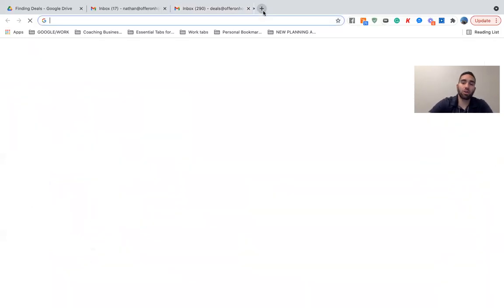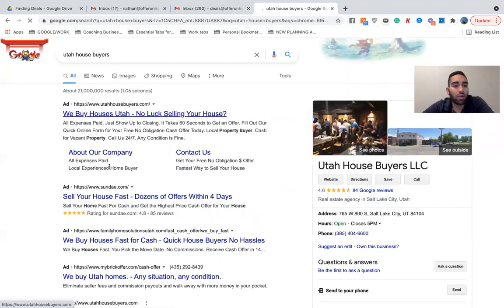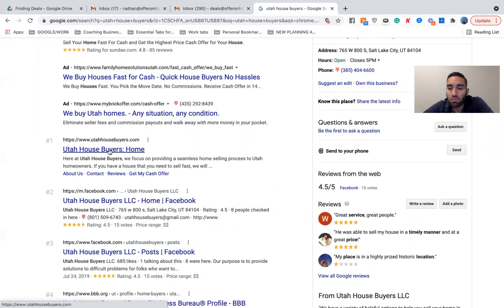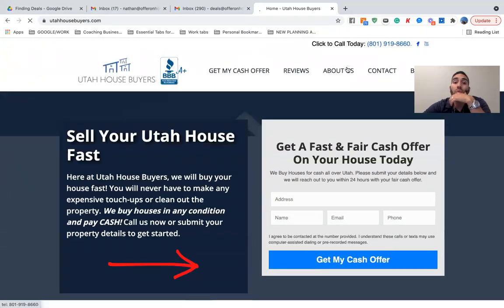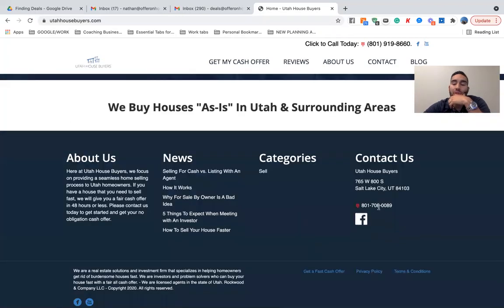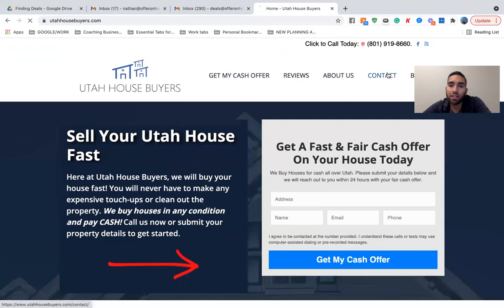Now let me show you a quick way to get on people's buyers list. So if we go Utah house buyers, that's someone that wholesales here. I don't want to click on the ad because I don't want them to pay, but let's go over here. Then I can go to contact and I can call them, or I can fill out a form and just say, hey, I'm a buyer. I'd mainly maybe just text them or call them and let them know, hey, I'm a buyer. Can you add me to your cash buyers list? Get a fast cash offer, contact. So that's what I would do.